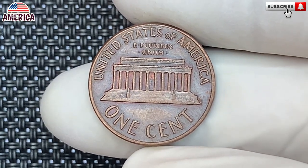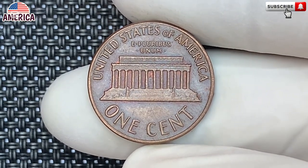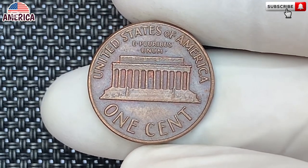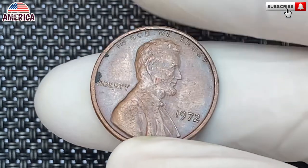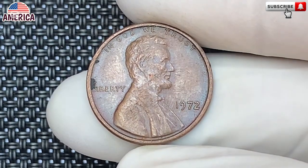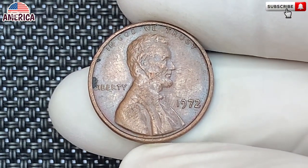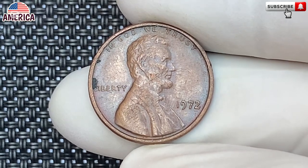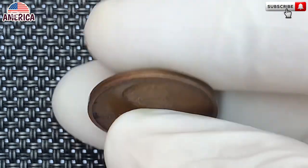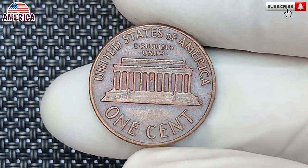Now, let's dive into what makes the 1972 Lincoln penny even more exciting. In addition to being in excellent condition, some 1972 pennies have unique features that make them even rarer and more valuable. One of the most sought-after varieties is the double die penny. This rare minting error occurs when the die used to strike the coin was misaligned, resulting in a double image on the obverse of the coin. The most famous example is the 1972 double die obverse, where you can clearly see the doubling on the letters of Liberty and In God We Trust, as well as on the date, 1972.